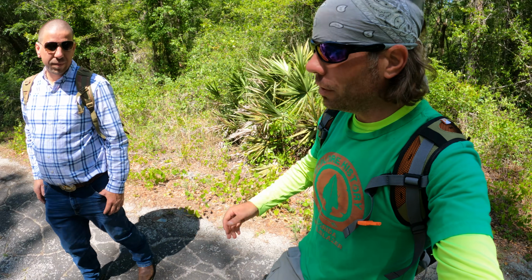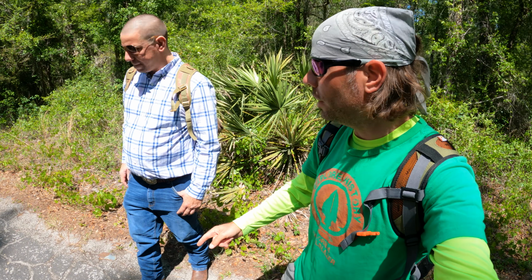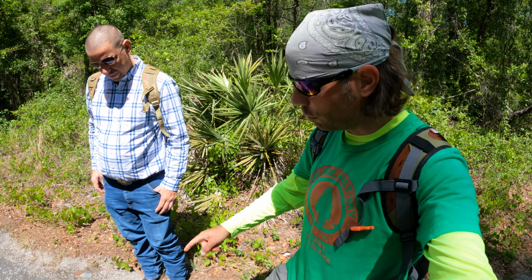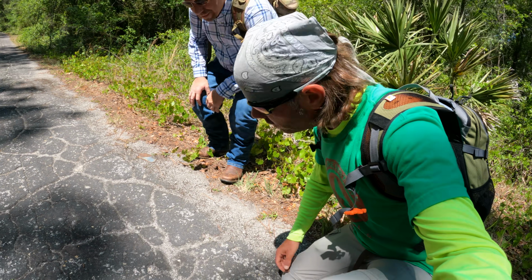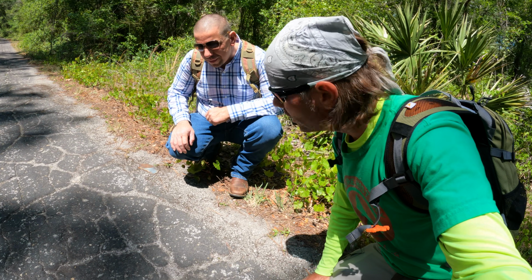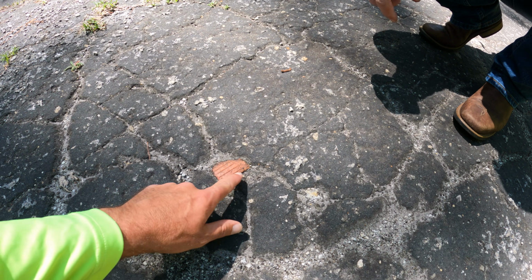Take a walk back in time here along this old road, and we just came across this Herty cup fragment. It's interesting. It's embedded in the road here. Take a look at this. That's neat, isn't it? Here it is embedded into the actual pavement in the road.